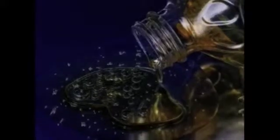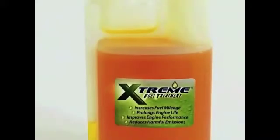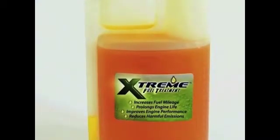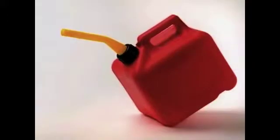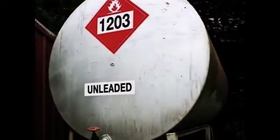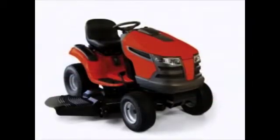As it breaks down, it loses some of its efficiencies. XFT stabilizes the fuel, keeping this breakdown from happening for much longer periods of time, giving your stored fuel a significantly longer shelf life, even for years longer. This is especially important for storage containers, generators, boats, and other seasonal equipment that may hold fuel for an extended period of time.